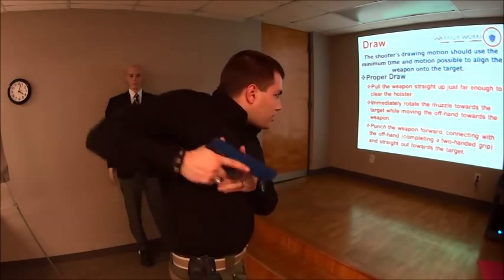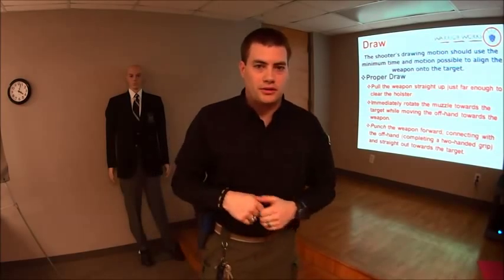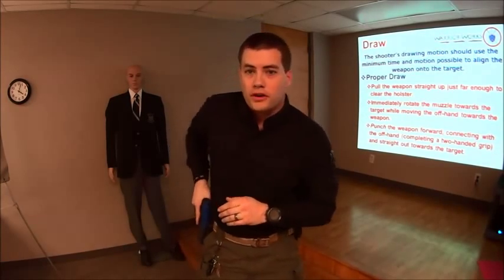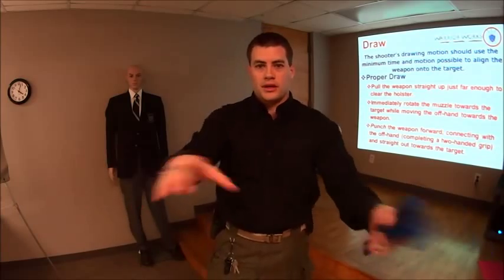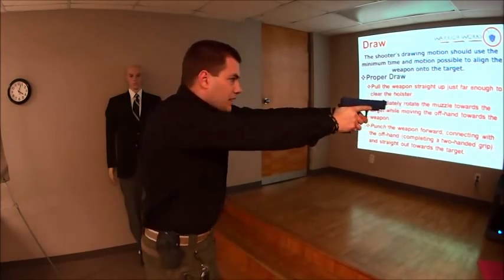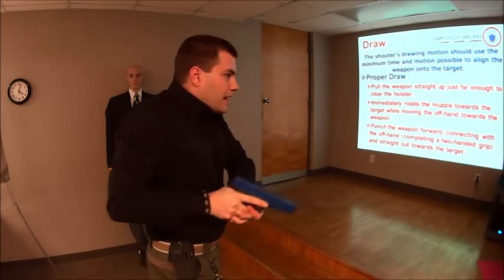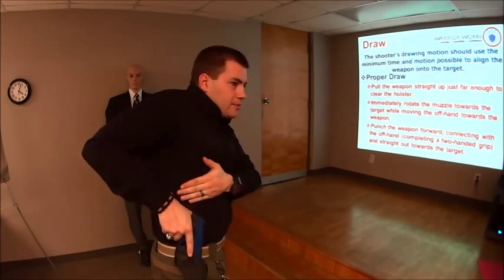To the gun, straight up, straight out. Now, let's add some meat and skin onto that to smooth it out. What you first need to do, don't draw, just administratively, if you will, get into a good two-hand isosceles stance. And then I'm going to go to my holster, and I'm not going to let go with my weak hand until I absolutely have to.